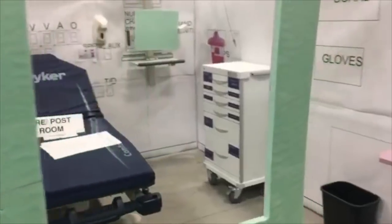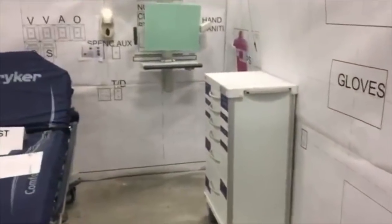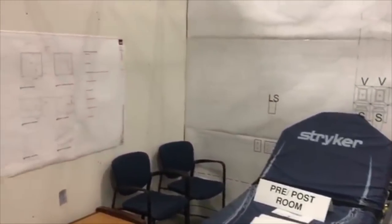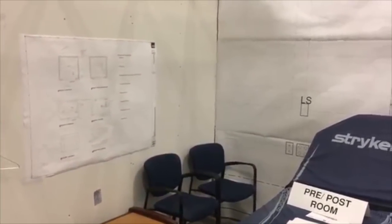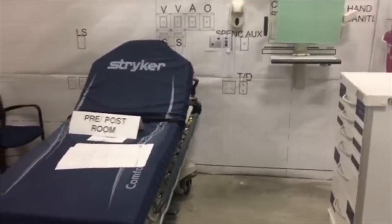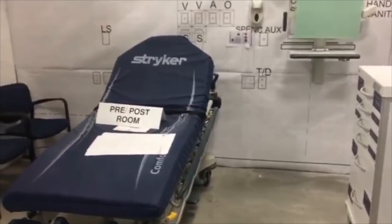So this room is a typical pre-post room. This would be one of the bigger areas that you'll see a change from the current hospital. Currently in the Altru Hospital, pre-post is done in curtain bays. These will all be private rooms. So that'll be a major difference between the new hospital and the existing hospital.